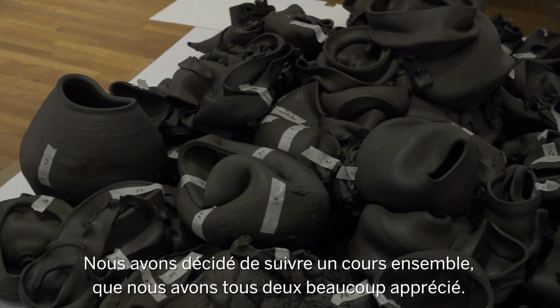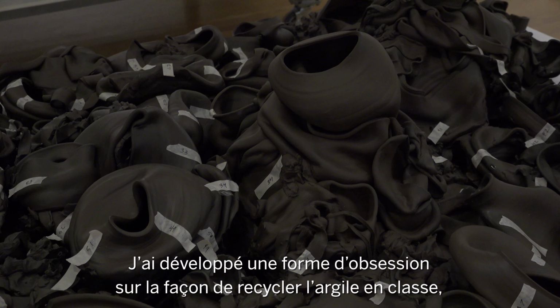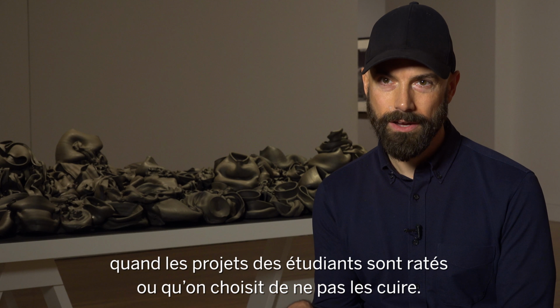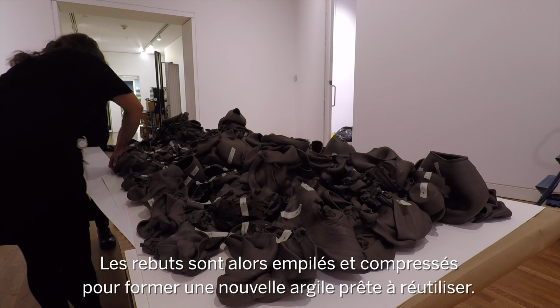We both really liked it, but also I became kind of obsessed with the way the clay was recycled in the class, where the students' projects that were discarded or things that they decided not to fire would amass in a pile, and then that pile would be compressed and extruded as new usable clay.